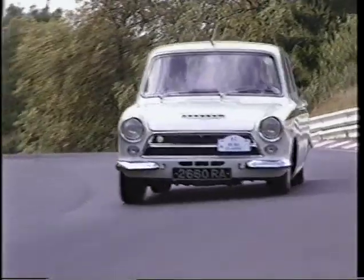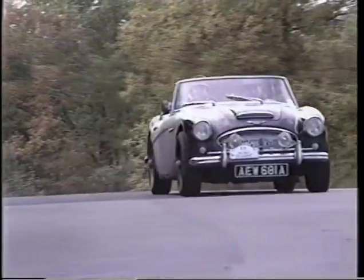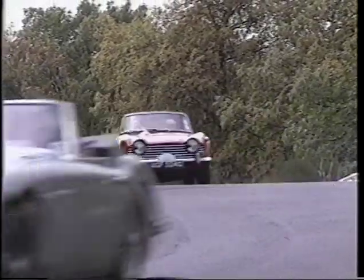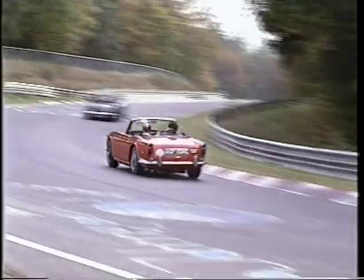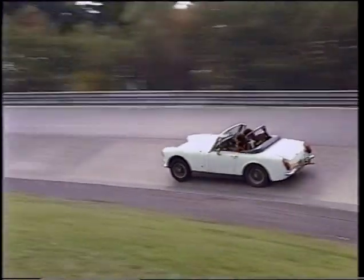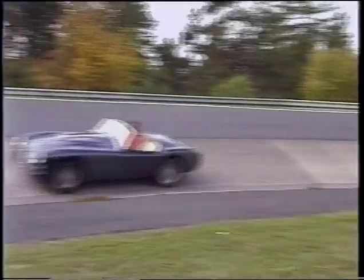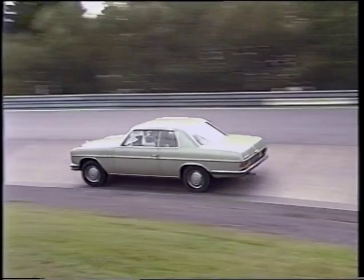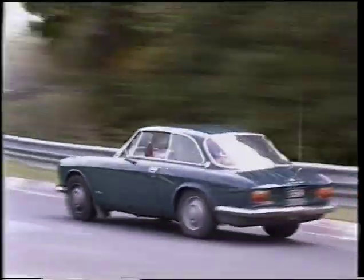The original track was completed in 1927 and was built for two reasons: to reduce the unemployment in the Eifel region by providing 2 years' work for nearly 2,000 people, and the provision of a test track for the German motor industry. The first race in 1927 was the German Grand Prix and took nearly 5 hours to run. A modern Formula One race is over in just under 2 hours.